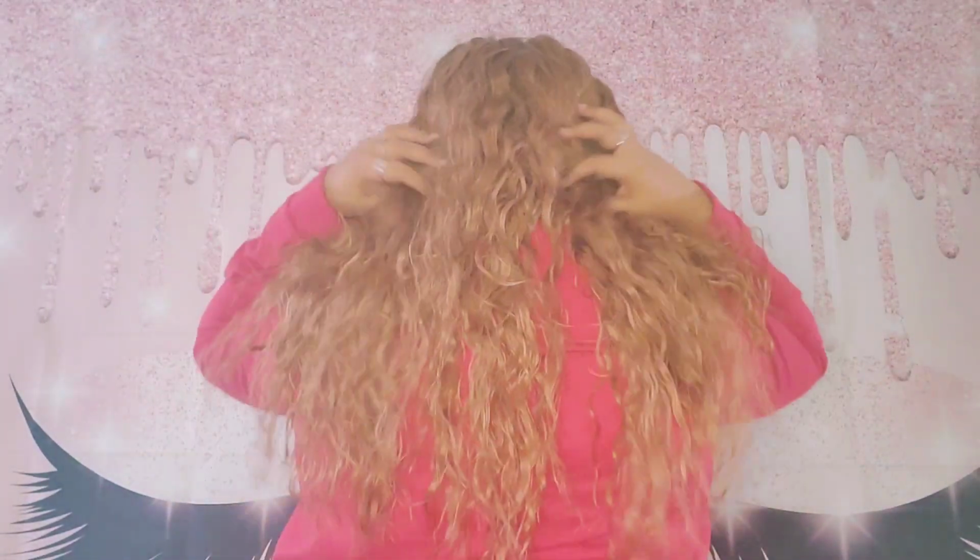You can see, here's the back. It's light and fluffy. I definitely would not recommend you brushing through this. I don't think you'll have any tangles or any problems as long as you're not actively brushing through it. The lace is soft. I really like this, you guys. And I'm usually not a fan of the dark root situation. Like I said, this is not something I would have picked for myself.